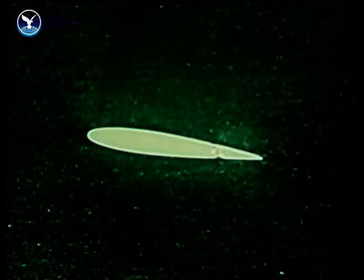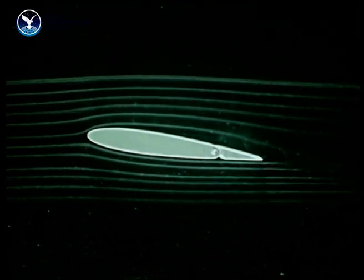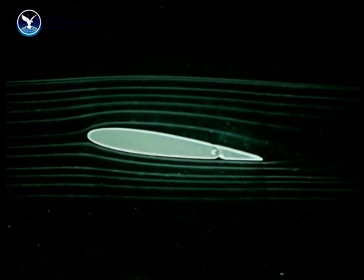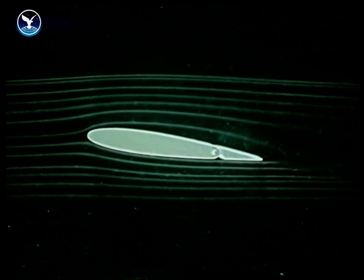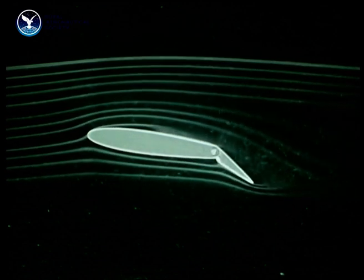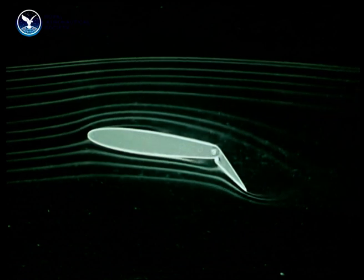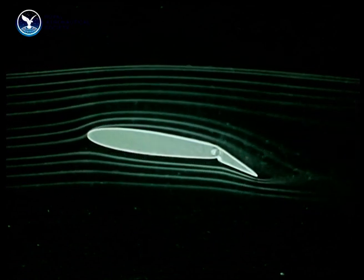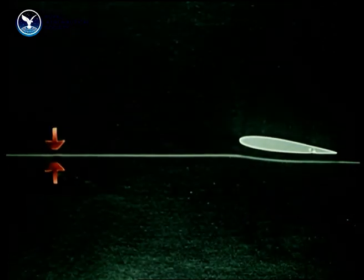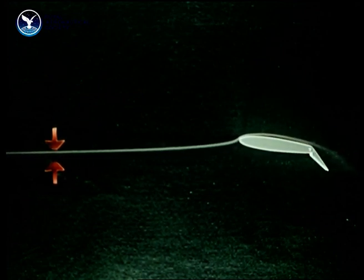We can use smoke to show how the air flows. The influence of the pressure waves traveling ahead can be seen from the way the streamlines are deflected well ahead of the wing. Lowering a flap changes the entire flow pattern around the wing and affects the airflow ahead. We can see this better with a single streamline. Mark its position well ahead. Even at a distance, the streamline changes direction.